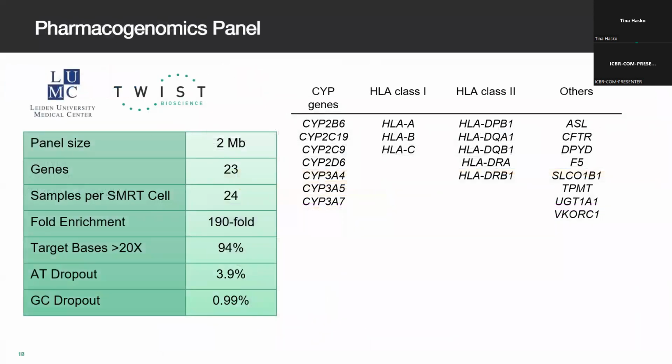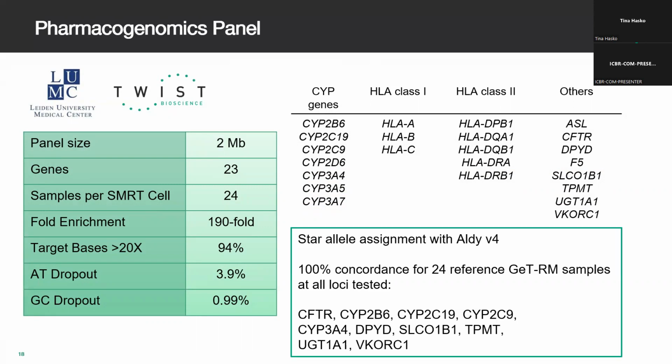Looking at a different use case, a pharmacogenomics panel at Leiden University. A little smaller panel, so 2 megabases, only 23 genes. Here are the genes that they're looking at, CYP genes and HLA genes. They saw 190-fold enrichment in that 24-plex on the SMRT Cell with 94% greater than 20x coverage. And when you look at trying to determine star alleles, they found 24 of the genes were important star allele-wise.